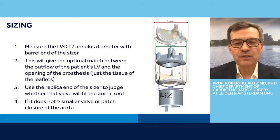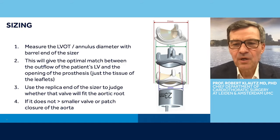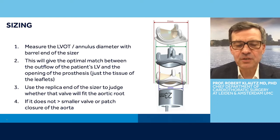As for any valve, it's very important to understand the proper sizing you have to apply to get the perfect result. You start by measuring the left ventricular outflow tract of the patient with the barrel end of the sizer. The barrel end of the sizer is numbered and the valve is labeled, with the exact diameter of this barrel being the number in millimeters. So the size 23 sizer corresponds to 23 millimeter in diameter. So you size the LVOT with an exact sizer, a metric sizer. That diameter corresponds to the mid portion of the valve frame. Therefore, you get an optimal match between the outflow of the patient's left ventricle and the opening of the prosthesis, with just the tissue of the leaflets then exposed to the opening of the left ventricle.